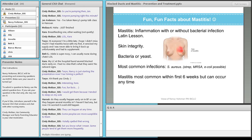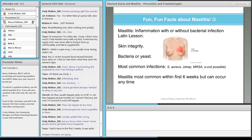It also gets really confusing because even if you do have non-infectious, non-bacterial mastitis, sometimes we still will treat with antibiotics, and the antibiotics actually still do help, even though it may not be a bacterial mastitis. And the reason for that is that antibiotics themselves actually have an anti-inflammatory aspect to them, and it's very common to have a super infection.